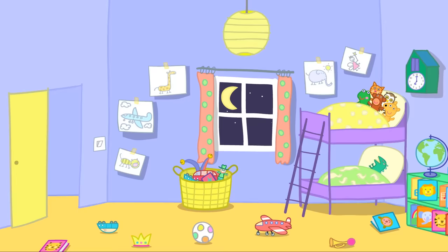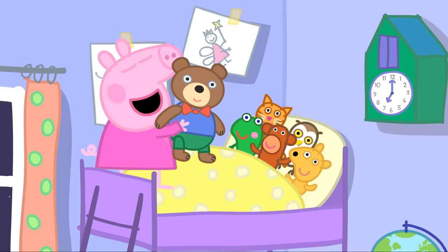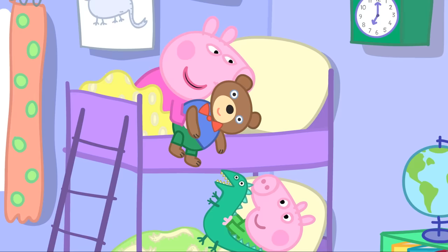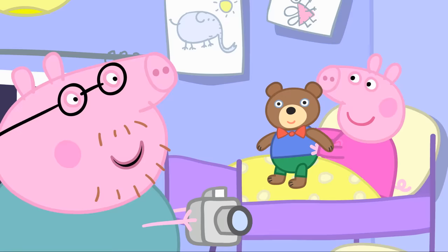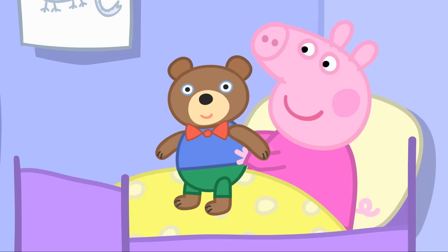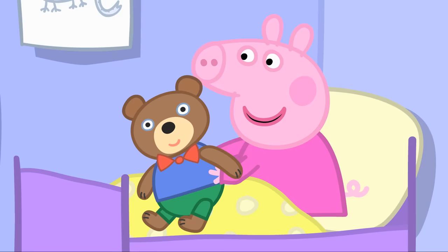It is Peppa and George's bedtime. Everybody, this is Teddy Playgroup. Hello. He is our special guest. You all have to make room. Oh, and that is Mr. Dinosaur. He's not very good at talking. Let's take a photo for Teddy Playgroup's album. Say cheese. Cheese. Daddy, Teddy Playgroup needs to have an exciting time tomorrow. Can we go to the North Pole? How about the supermarket? Yes! I don't think Teddy Playgroup has ever been shopping before.